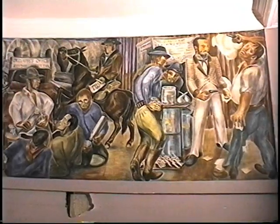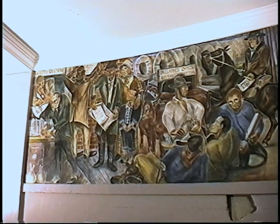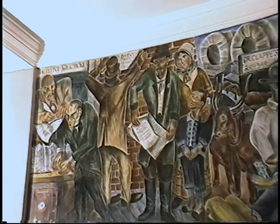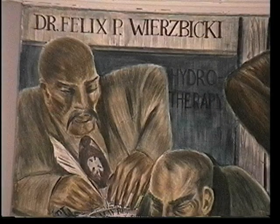In the panel of medicine in California, we see some of the first doctors to arrive here, mostly through the gold rush. One of them was Dr. Felix Wierzbicki, a native of Poland, who came with the army here as an army surgeon. He is shown there with a manuscript that he wrote called California as It Is and May Be. Being Polish and all, Zakheim shows him with a tie with the Polish imperial eagle, double-headed eagle, on it.